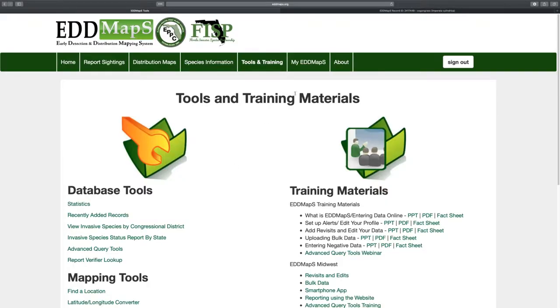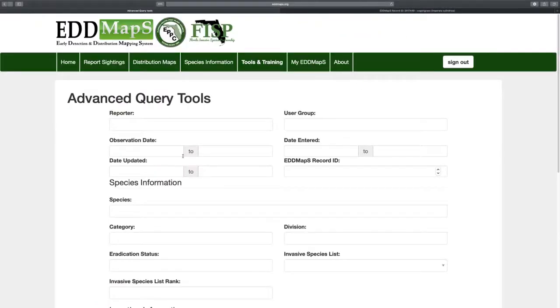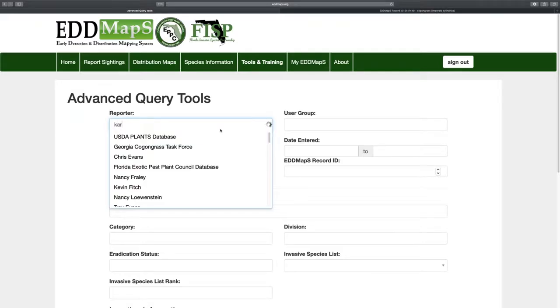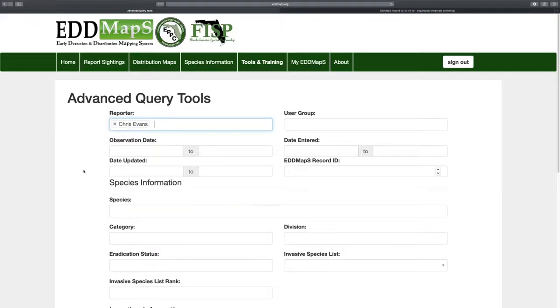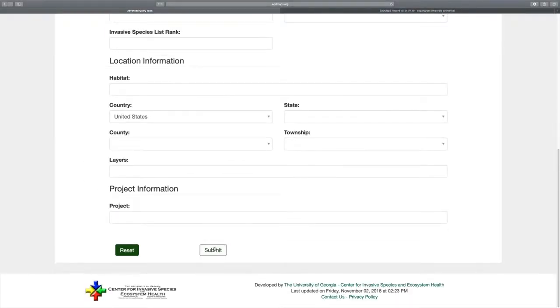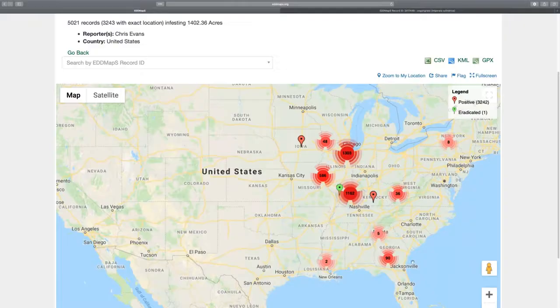Switching over to the tools and training, one of the features that is really powerful is the advanced query tool. So if I want to come in here and see every record that Chris Evans, who's in Illinois now but used to work here, has put in, we can query by Chris. It's going to show us all of the records that he's put into EDDMapS.